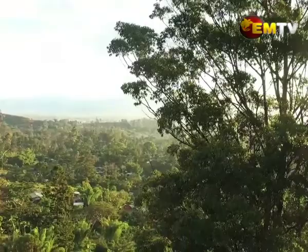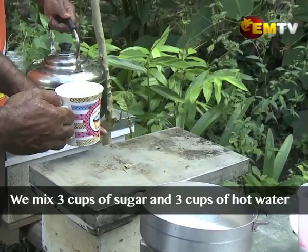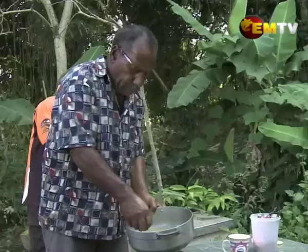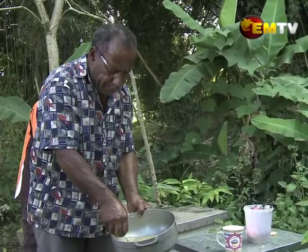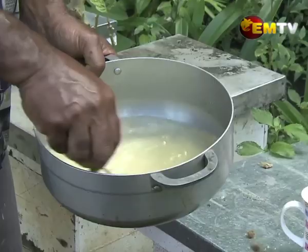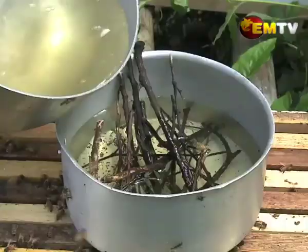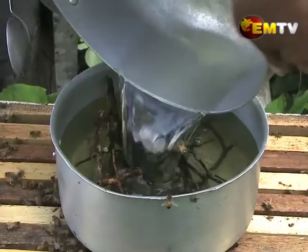Mr. Loye prepares sugar syrup for the colony. Cup sugar. So 3 cups of hot water. This is a substitute for nectar from flowers, but very necessary to keep your bees alive from time to time. Sugar syrup is used to help bees recover from unnatural situations.